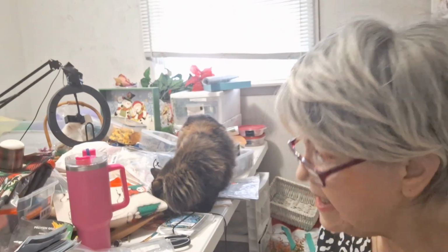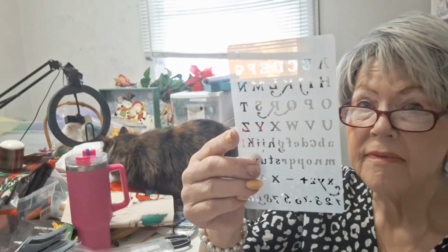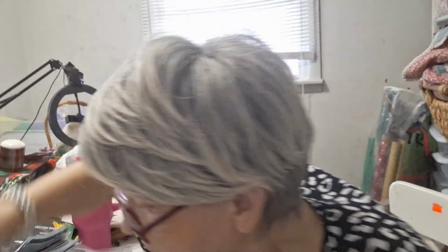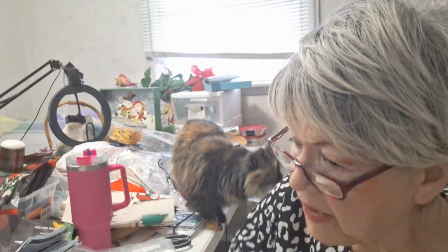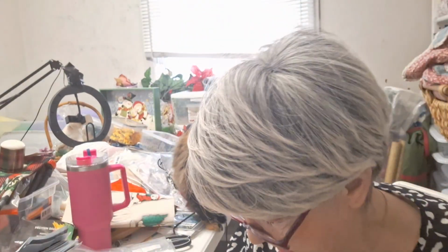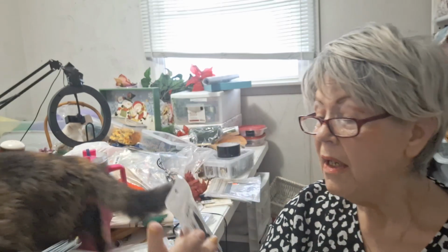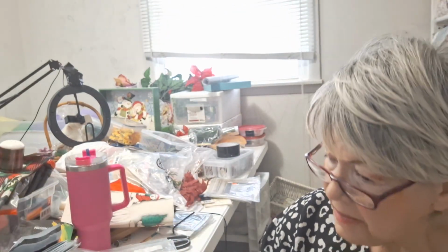I have a drawer full of stencils over here, so this is going to go in that drawer. These are stencils. They were the tiles. And then the alphabet. I'm putting things where they kind of go so I can take my stacks. These are fans that go on an iPhone, and I don't have an iPhone, so I'm going to give them away.